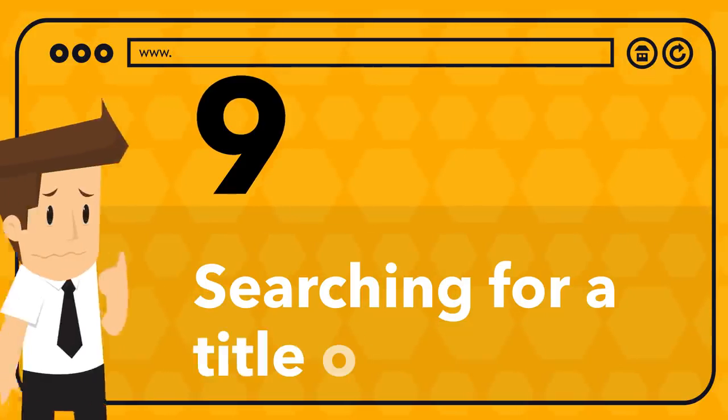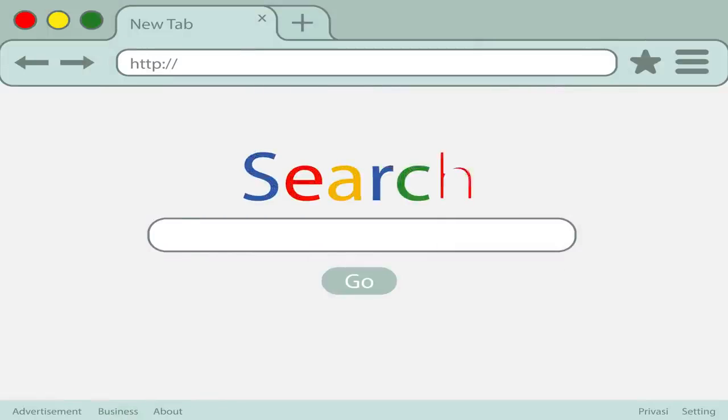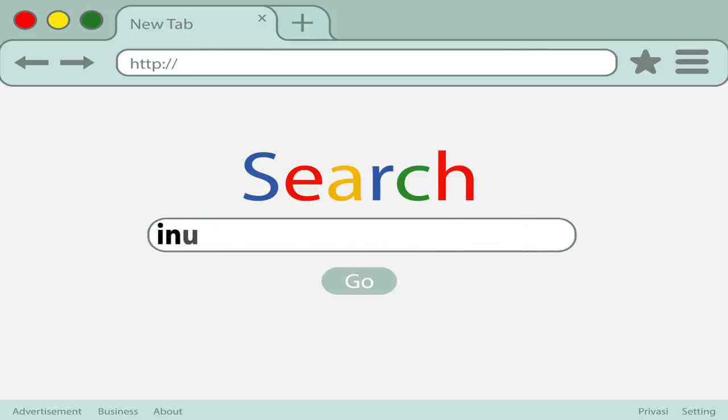Number 9. Searching for a title or URL. To help find the keywords and name of an article, type in title: before the search term, without any spaces between them. To find the words from a URL, use inurl: It is important that you make no spaces between words and punctuation.